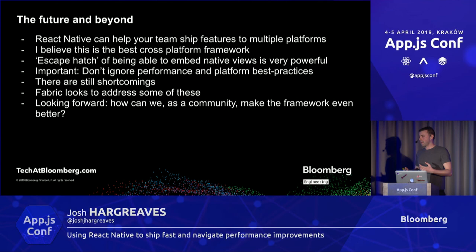And that we, as a community or as a framework, we should be trying to use the tools that have been in native apps since their beginning. I'm really hoping that Fabric and synchronous rendering and JSI and stuff like that, which are all Facebook are working on currently, should help integration with native components a bit.